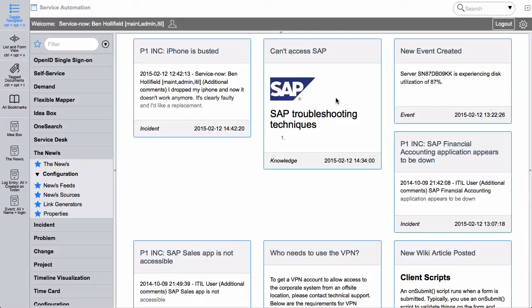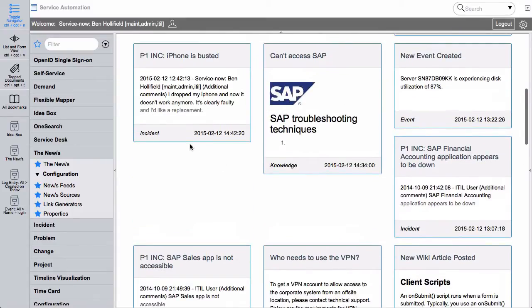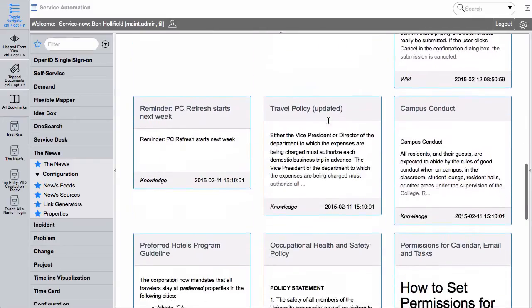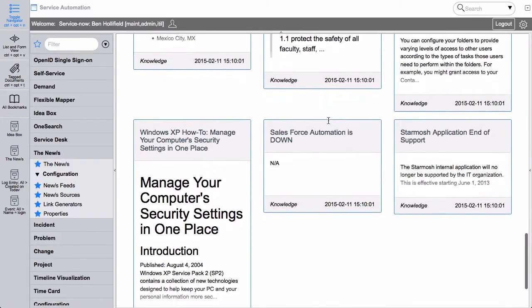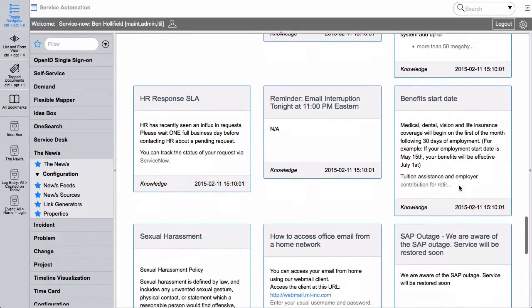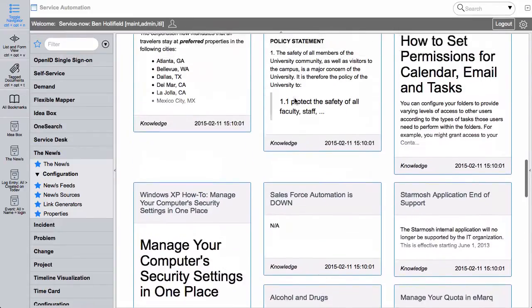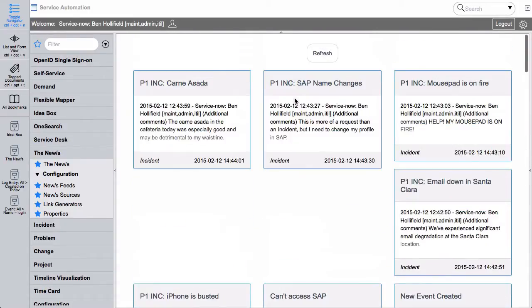If you look on the screen right now, you'll see that we have a screen from The News. Right here, you'll notice that we have little snippets of lots of different things, from incident, from knowledge, here's an event, and it's all sort of pulled into this card-based UI that we can just scroll through and see all the new stuff that's happening. And it's sorted from newest to oldest, and so we can keep on just scrolling down through the line.